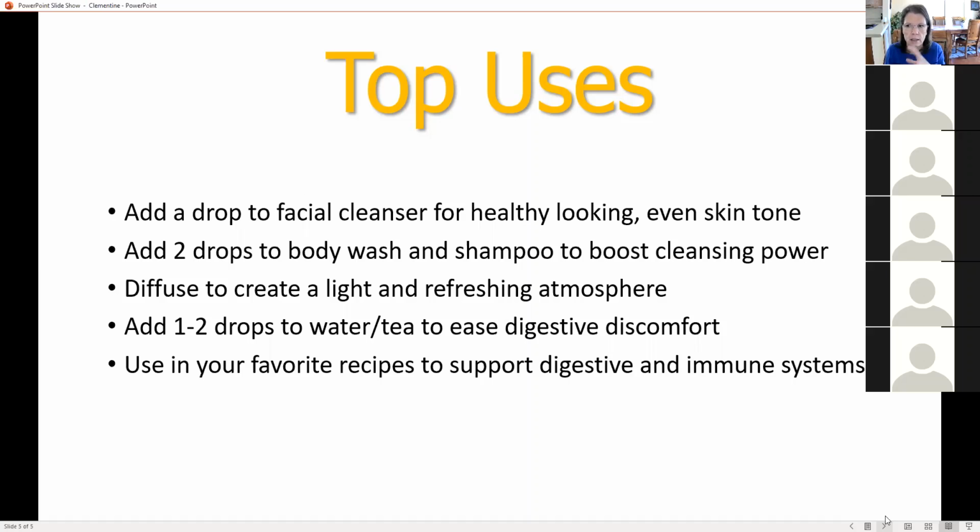Often my skin tone gets really splotchy, and so this will help. If you want, you can add it to your body wash and shampoo, and that's going to boost the cleansing power of your shampoo and your body wash. Plus, on top of that, your shower is going to smell amazing, and it will just make you happy. Showers feel good when we take a shower, but a shower with clementine added will just make you happier too, because it smells so good and the uplifting part of it.